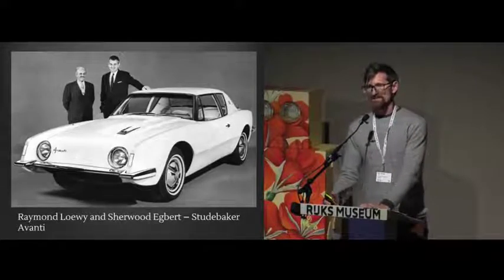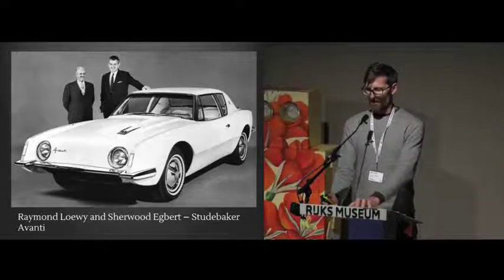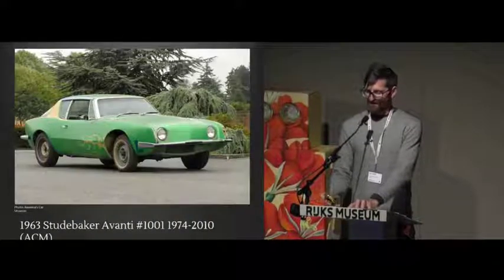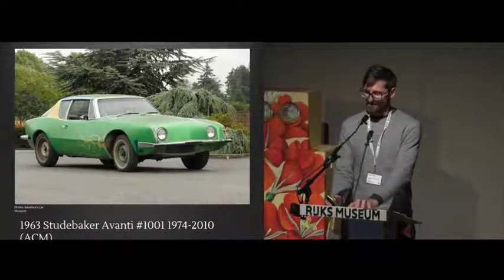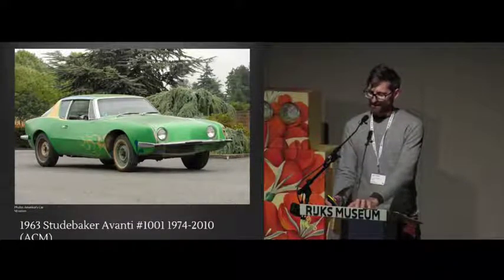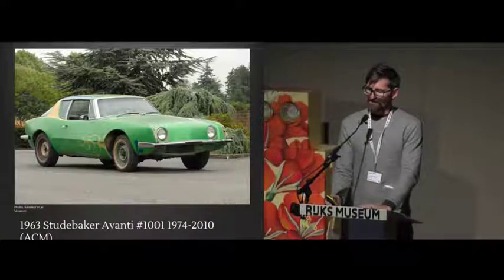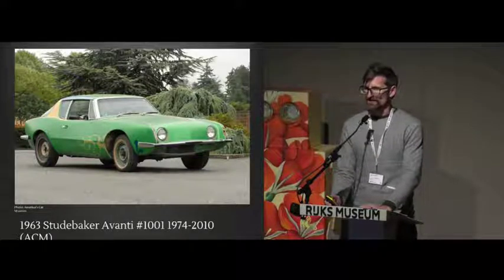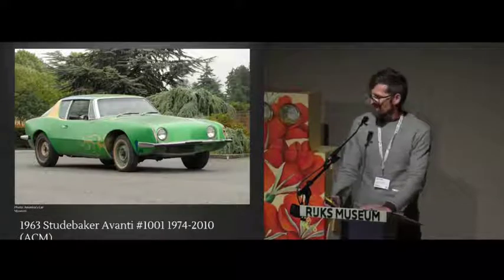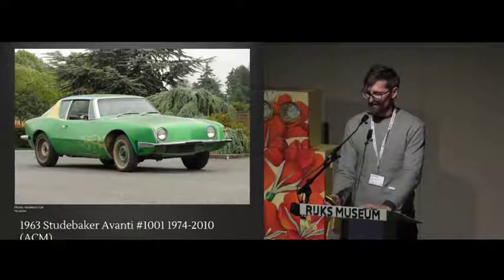This is the early 1960s Studebaker Avanti, which was an important car in the U.S. history of car manufacturing. And this one is a particularly important Avanti. It was the very first one that ever came off the production line, and it was held in the collection of America's Car Museum. Now the problem was that somebody had also had this car in their backyard and then painted it with some interesting graphics. And it sort of was taking away from what this car really meant to the car world.